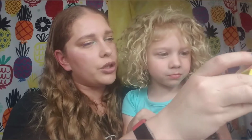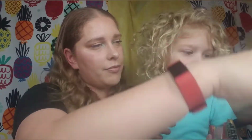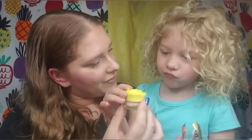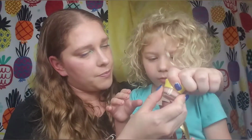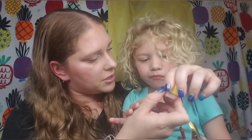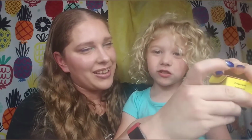Okay, and the packaging is really cute. Did you see this packaging? Here, let me show you. Look. Isn't that cute? Do you think that's cute? It's a flower. Do you want to put on a little bit on your lips? You don't want to put it on your lips? Okay. She does want to put it on her lips. Okay, so that's fine. Not the most exciting, but it's fine.